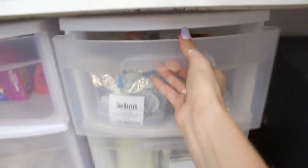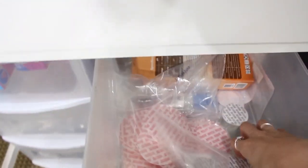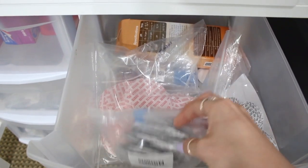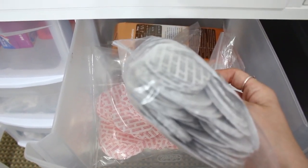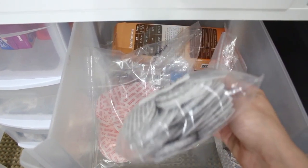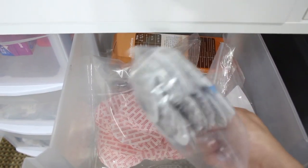Now this drawer primarily consists of my seals that I use for my products, which I'll link to where I purchased mine down below. I purchased them on eBay. So if you're watching this video years down the line, they might not be available anymore, but from what I remember, I'm pretty sure they're cheaper on eBay than they are on Amazon. So just search for press and seals on eBay and they will literally be the same size that your caps are.